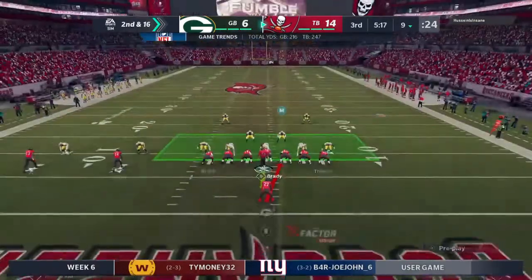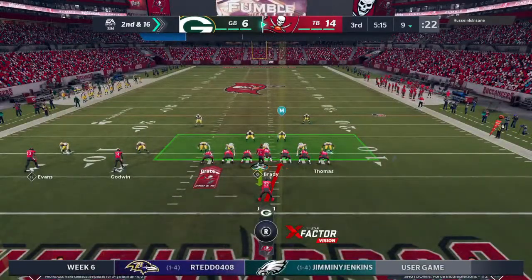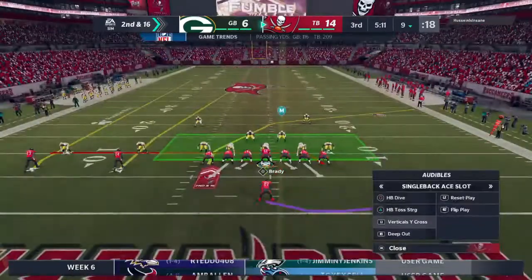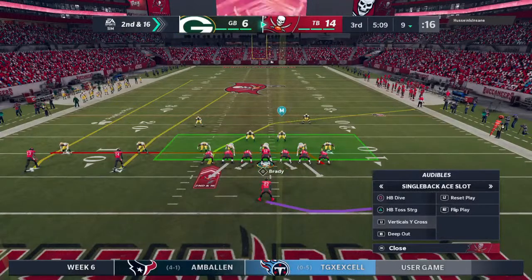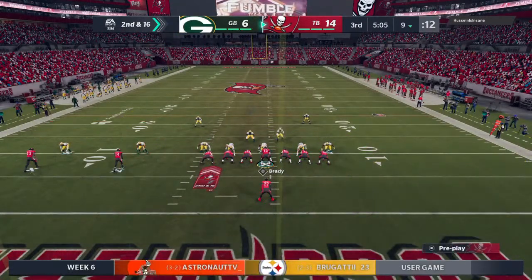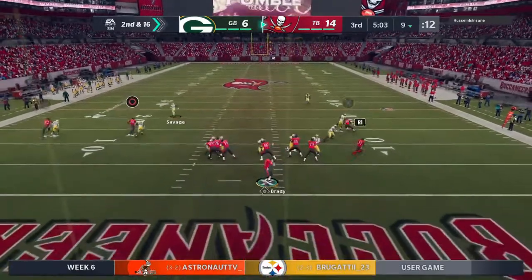Work to be done here on 2nd and 16 after the sack. By 52. Let's go. Hey, go 66. To throw is Brady.